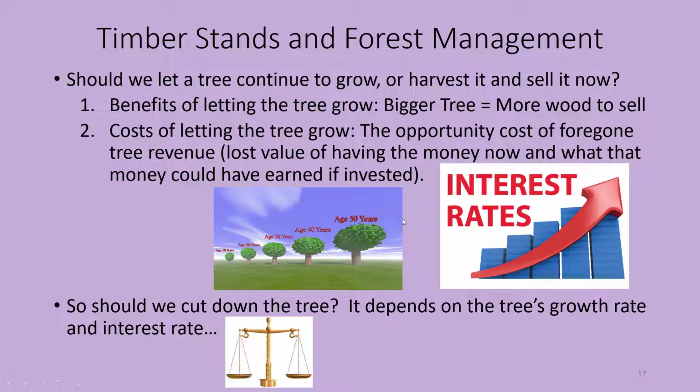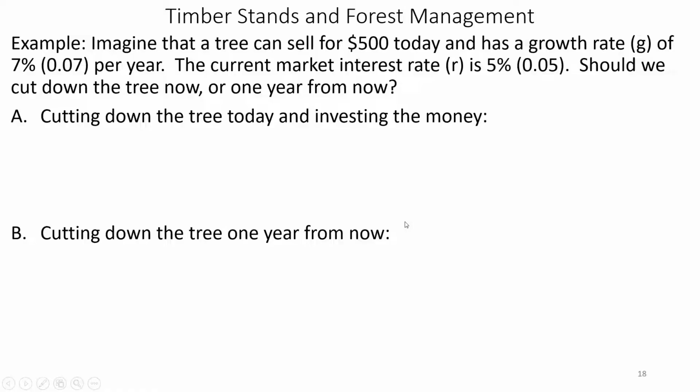So should we cut down the tree? Well, it depends on the tree's growth rate and the current market interest rate. With that in mind, here's a question for you. Imagine that a tree can sell for $500 today and has a growth rate, which we're going to abbreviate as g, of 7% per year. The current market rate, which we're going to abbreviate as a lowercase r, is 5%. So should we cut down the tree now, or should we let it grow for a year and cut it down 1 year from now?